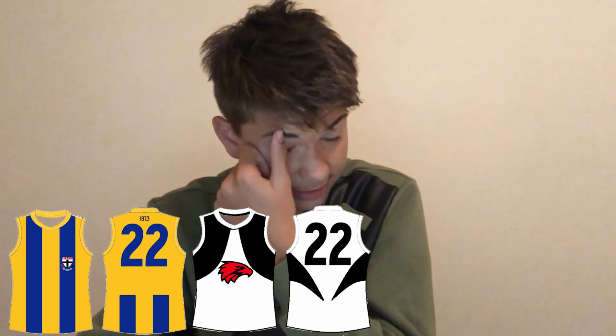For the away jumpers, they're actually quite different. As you can see, the St Kilda away jumper kind of looks like the Sandringham Zebras jumper in a way, although I know it's black, but I actually quite like it. I got rid of the white for the away jumper, whilst the West Coast Eagles jumper is basically an inverse of the other one. So that's St Kilda and West Coast inverse.